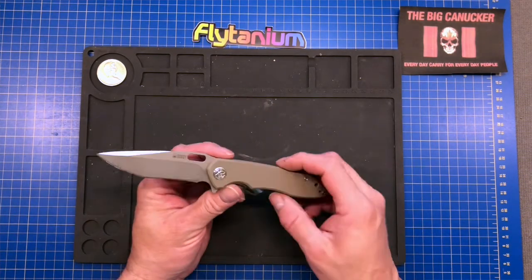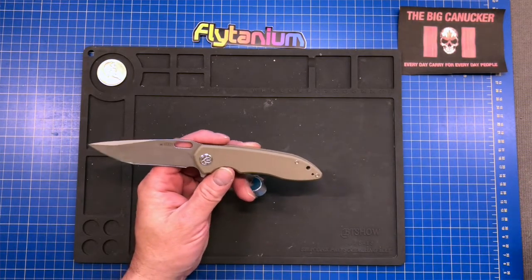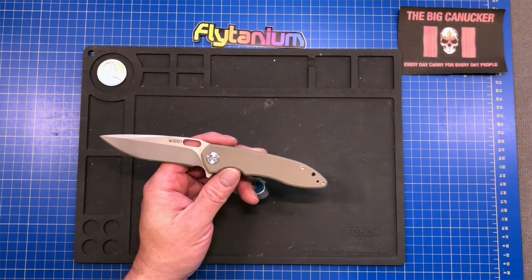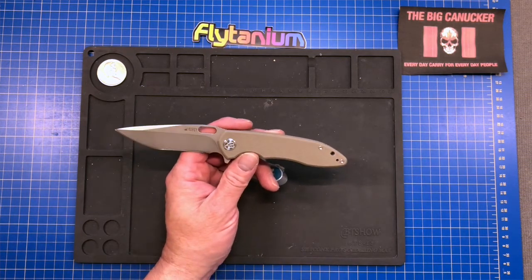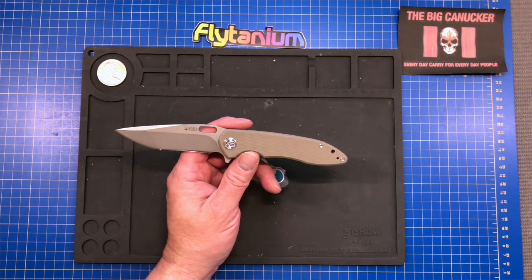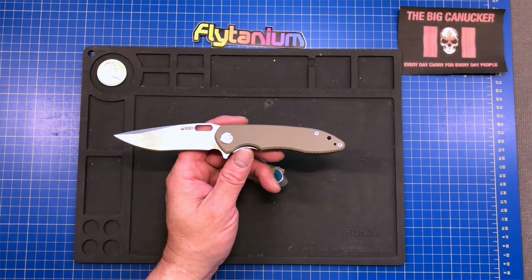And I do believe that this is a made in China knife. For the price, I've got it here at Kubey.com. They have it listed at $69 for this Darkness. And I think the street price is less than that, but don't quote me on that. Still, I think it's an awful lot of knife for the money here.